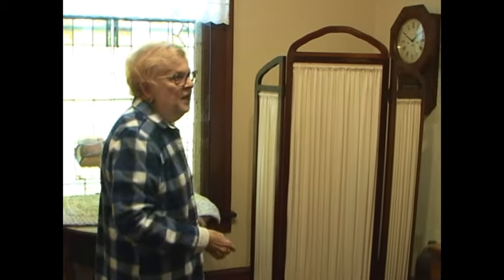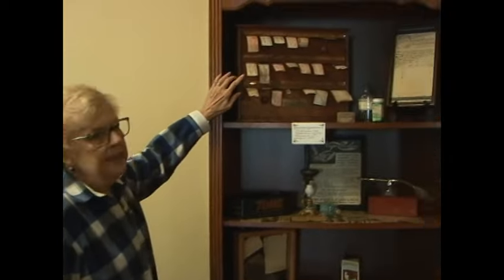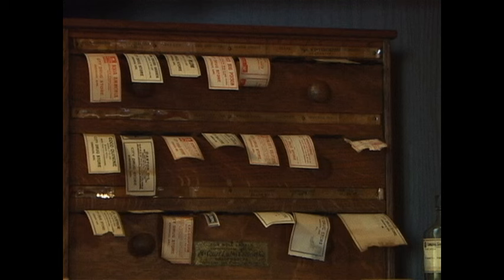Some other things we have. This is interesting. This is from a drugstore in Emerson, and these were lick and stick labels for medicine. These are the original labels that were in there that we had to very carefully pull apart. But that's something very, very special to us.